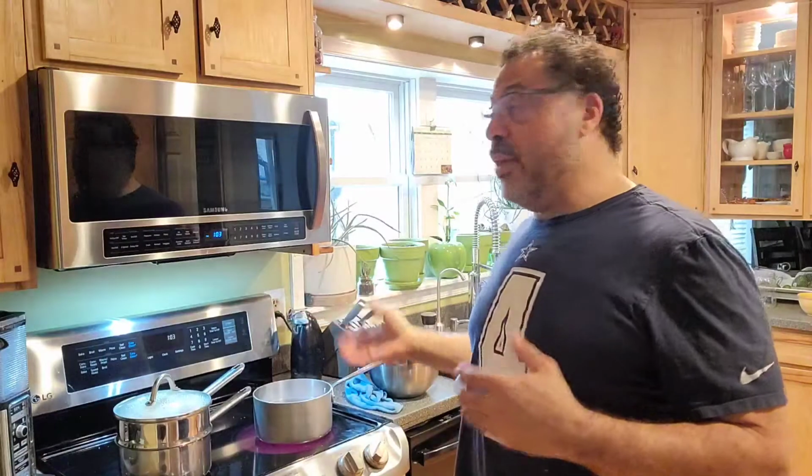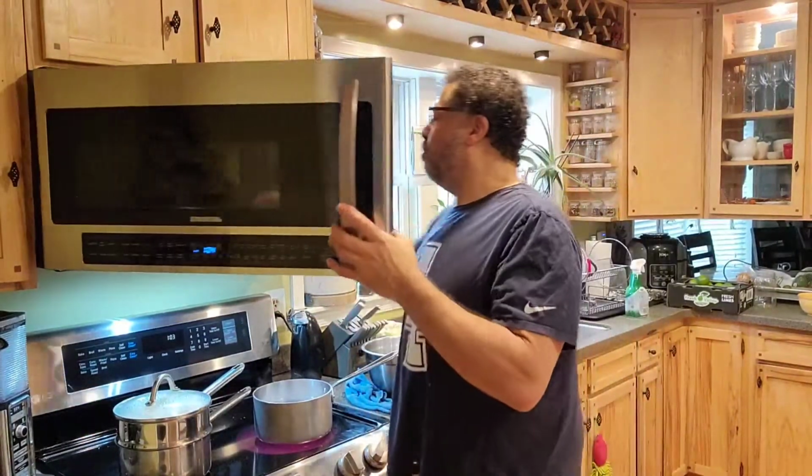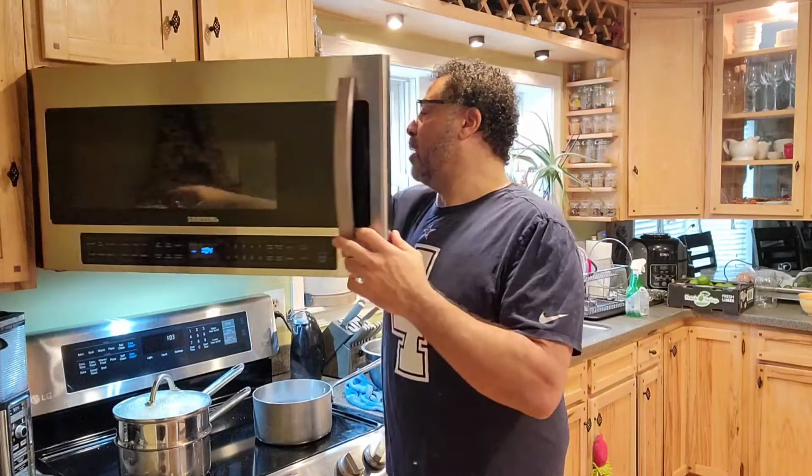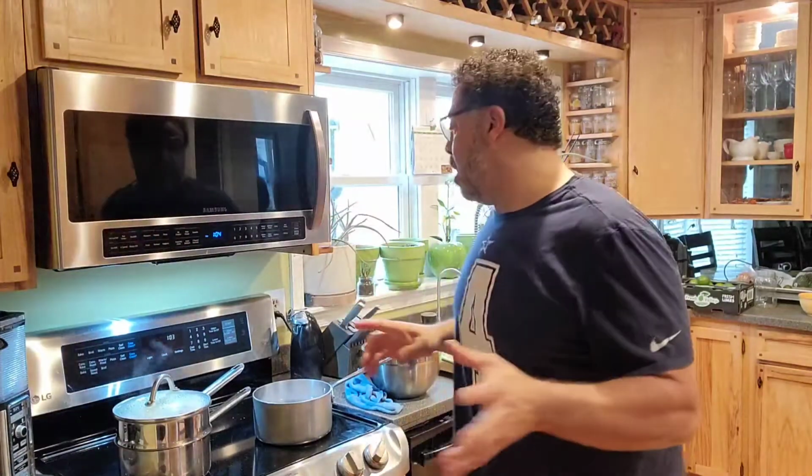In the meantime, while this stuff is cooking, I had some bacon, and I'm actually defrosting that. I'm going to cut that up in little slices, and I'm going to cook that in a cast iron frying pan. So I'm going to get started on that stuff, and then we'll come back when this stuff is done cooking, okay?